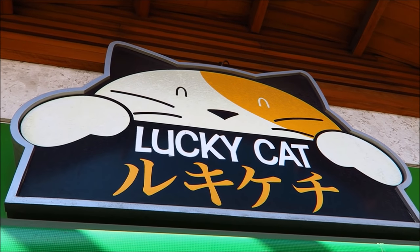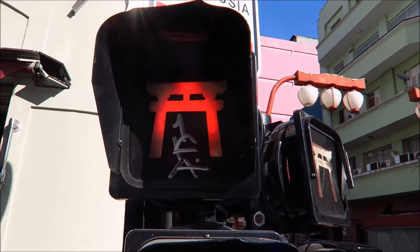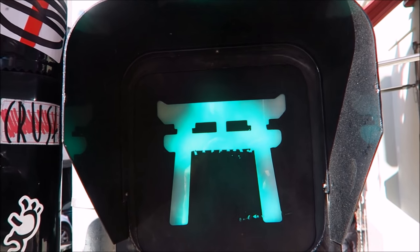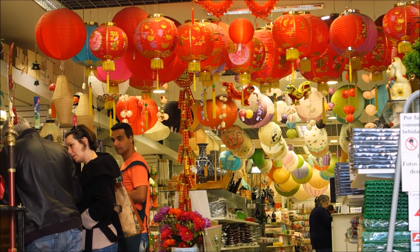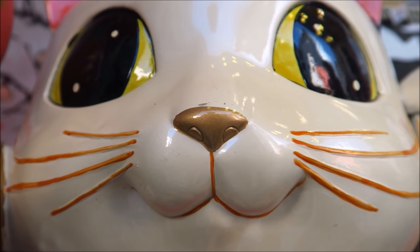Next up, we headed to the neighborhood of Liberdade, which has the largest Japanese community in the world outside of Japan. And because it was right around lunchtime, we decided to hit up a sushi buffet for some food.